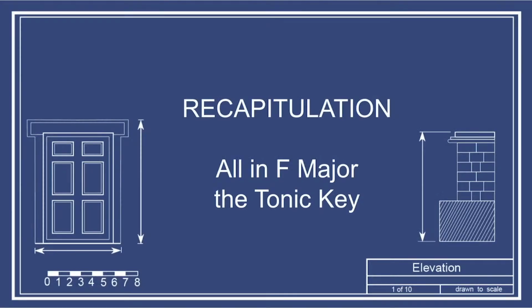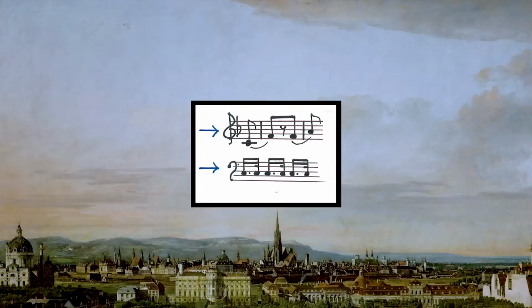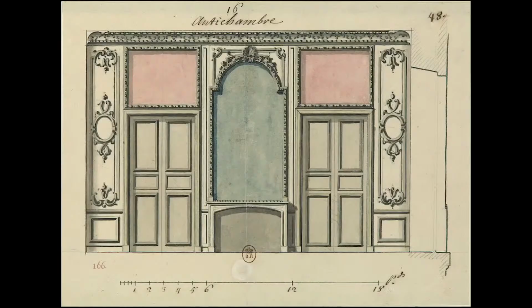And the recapitulation now is essentially the exposition repeated, but we stay in the tonic key of F major. But notice how Beethoven is now writing in a true symphonic way by using those 2 little motives. The first 2 notes, and the timpani rhythm. Bum, ba, bum, bum. He uses these 2 seemingly insignificant little trifles to build the entire movement, brick by brick, as it were. This is very significant.